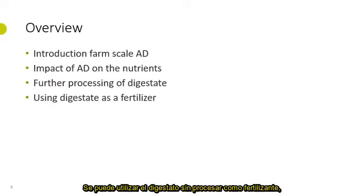You can use raw digestate as a fertilizer, but it is also possible to further process this into more valuable end products. And I will finish the presentation with giving some insights and points of attention when using digestate as a fertilizer. I will try to give my presentation from a practical point of view.